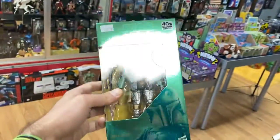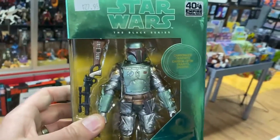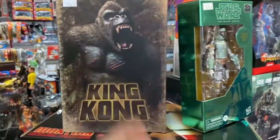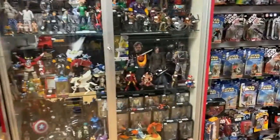What do we think about this? I think it's pretty cool. I don't know that they need to do this with every single character, but I think if a character works, it's Boba Fett, carbonized. Did I already talk about the King Kong? I think I already did, but watch another video because I think it's super cool. Got that in, pretty cool.